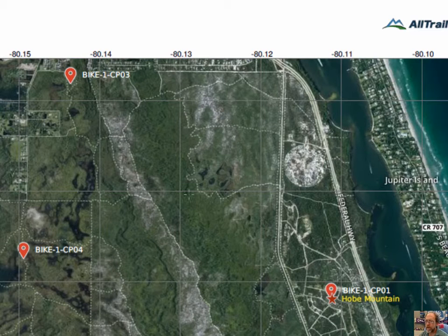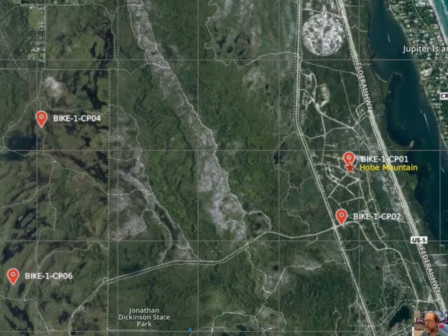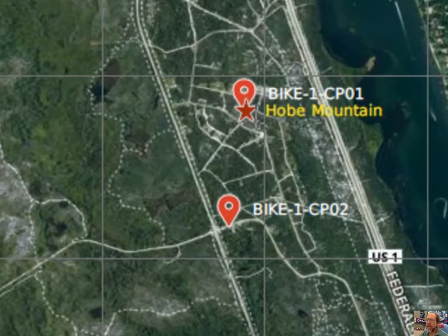Once they reach Loxahatchee Pavilion, they'll get on their bikes and continue on the roads to Hobe Mountain, or Hobie Mountain. At Hobie Mountain, they'll be given a bearing and a distance, which will take them to the railroad tracks and an ammunition storage bunker, and then they'll continue biking back to Camp Murphy Trailhead, which is the trailhead for the single track in Jonathan Dickinson.